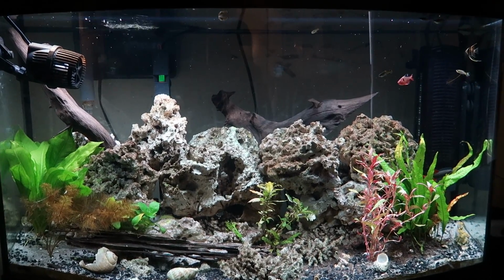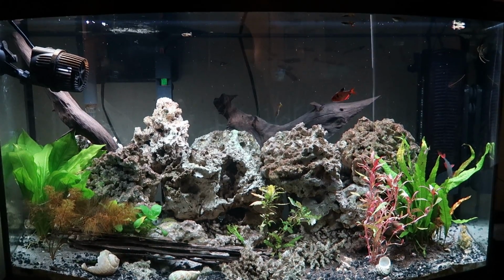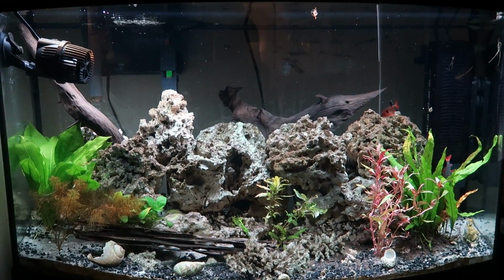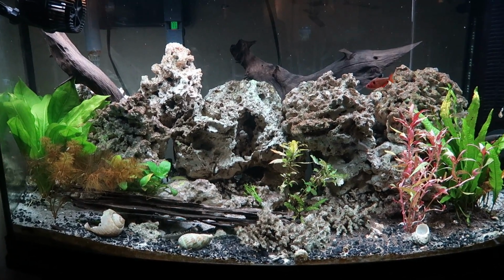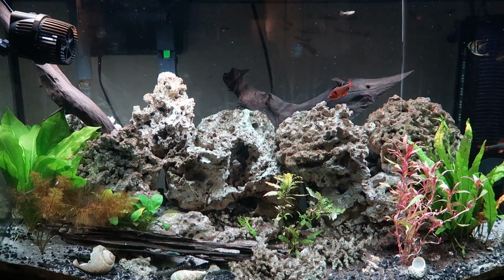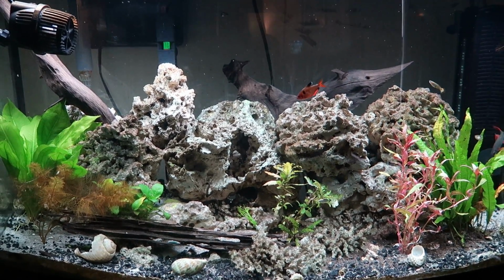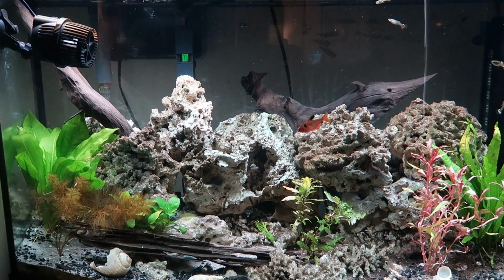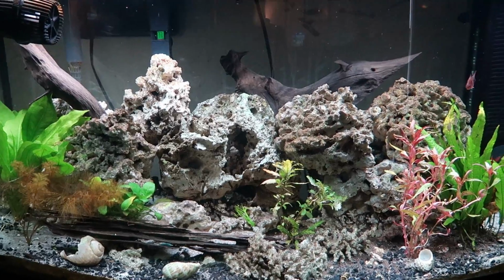Hey everyone, so here's my 55-gallon community aquarium. I've had this going since 2015, and a few of the fish in here are from early 2015, so they've been in here for over 4 years. Now I did just mess with a little bit of the filters, so we got a little bit of stuff floating around in the water, but that's okay. I'm going to go ahead and feed them anyways, so that's going to make stuff be in the water. But I'm going to try to go through and show whatever fish I can.